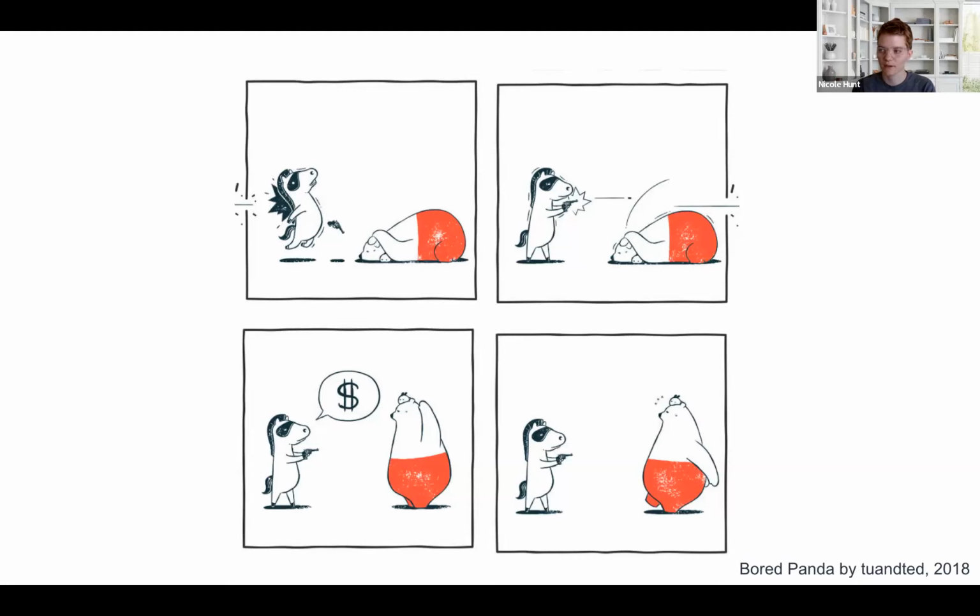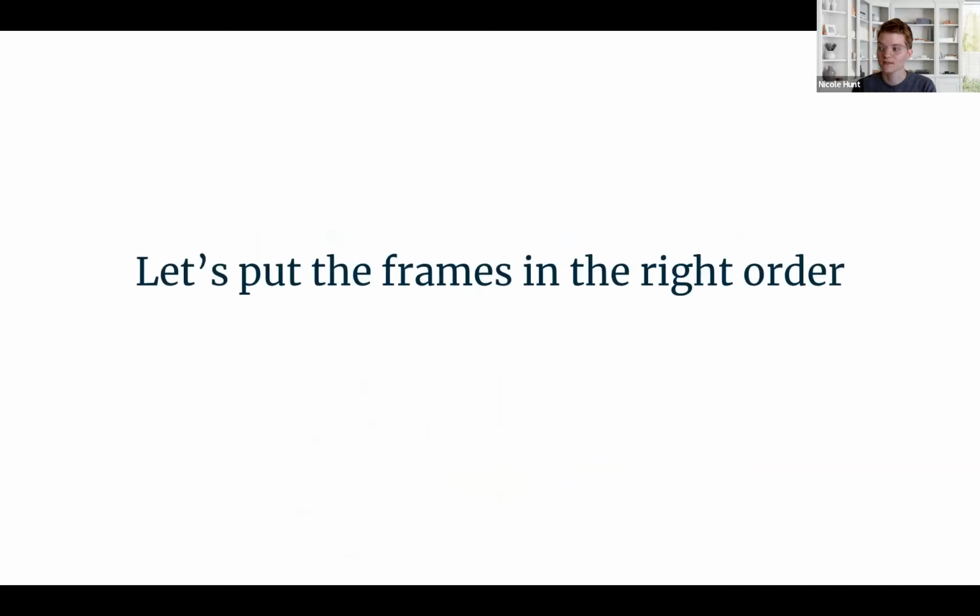There's some sort of stick up happening. The thief gets shot at some point, and he also shoots his gun. So it's a stick up. That's kind of what we get from this. But this one was actually, I put it in here out of order. So let's put the frames in the correct order now and see what kind of difference that's going to make for us.